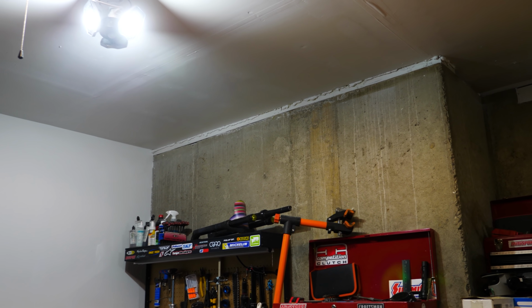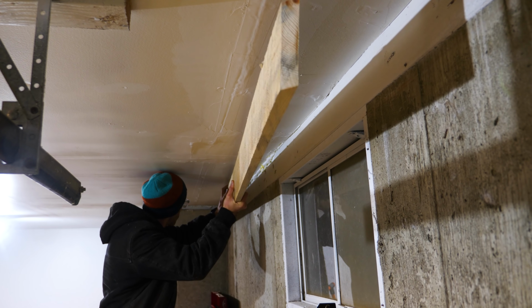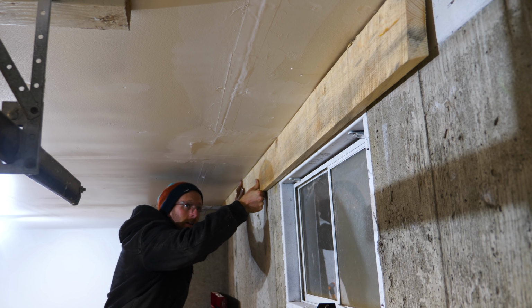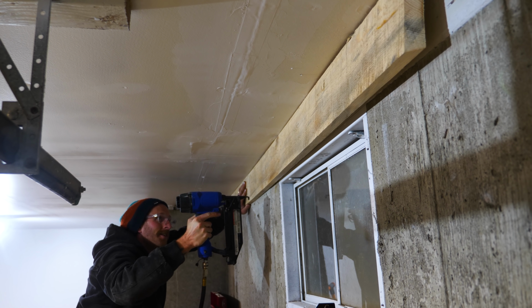Looking at where our molding is going, we kinda got lucky. Thankfully, there's a wood strip all along the ceiling, which simplifies the job. I can just use brad nails to put this stuff in place. Oh, good.